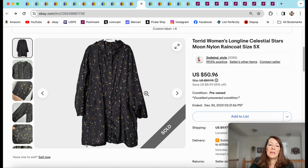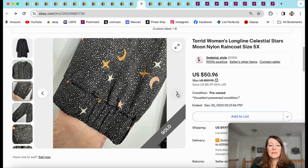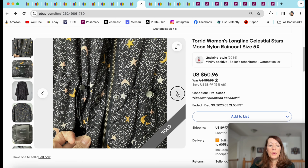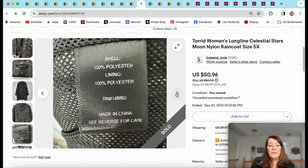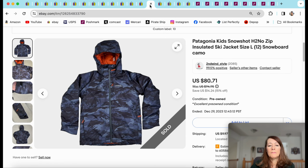All right, the next item that I sold on eBay is a Torrid Women's Longline Celestial Stars Moon Nylon Raincoat, Size 5X, and it sold really quickly for me. I would say within days of listing. Very nice raincoat. Love the print. Had pockets, cinched waist, hooded. Just really nice style. And it did sell for $50.96. I did pay $7.99 for it.